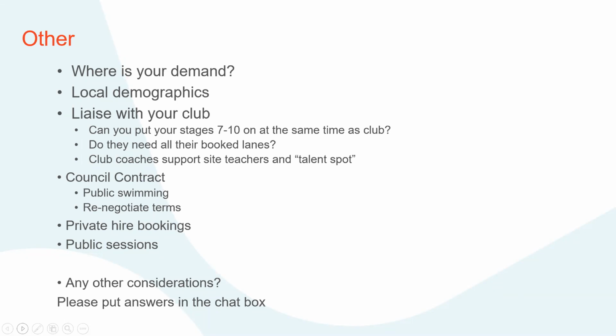Your local demographics. It's all very well maximising your pool timetable and your teaching space, but if your local demographic won't support the number of spaces you've got available in your swim school, say for example you were quite coastal and your demographic is more of a senior population, then you'll want to look at more daytime sessions for seniors to get them moving, and potentially learn to swim for adults and seniors. So have a little think about that.